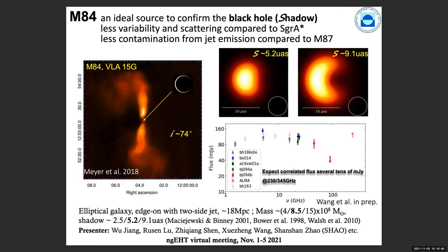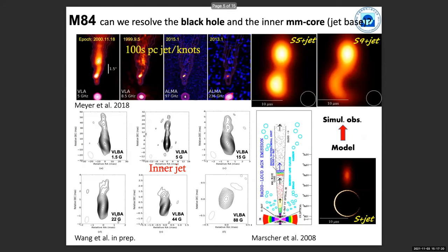Our recent VLBI observation up to 8 gigahertz indicates that it should have a correlated flux density up to 230 and 345 gigahertz of several tens of milli-Jansky. So it has a good dynamic range for future ngEHT observations. In summary, M84 is an ideal source for confirming a black hole shadow. It also has a large-scale jet and an inner jet, so we can investigate the black hole shadow and its jet core or jet base in the same image. That's all. Thank you.